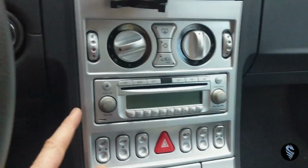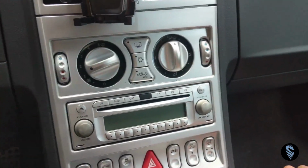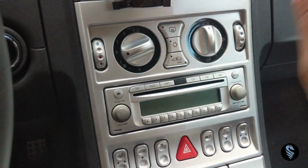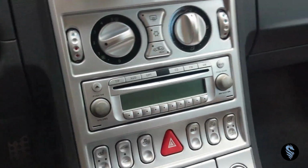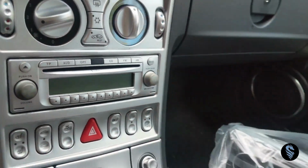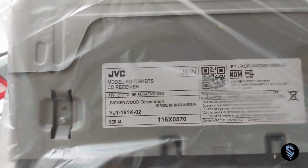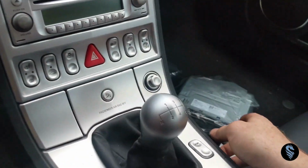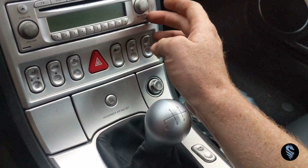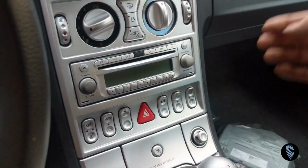Here. And this is the stock head unit, very basic, and no aux input, no USB, no Bluetooth. So this has to go, because otherwise I'm just listening to the same CD over and over again on repeat. I've opted for this JVC unit. Model numbers right there and everything. This is a pretty good one, customizable lights and everything. And even though it's not a silver faceplate to match the dash, like some people might be concerned about, I'm more concerned with the functionality of it.